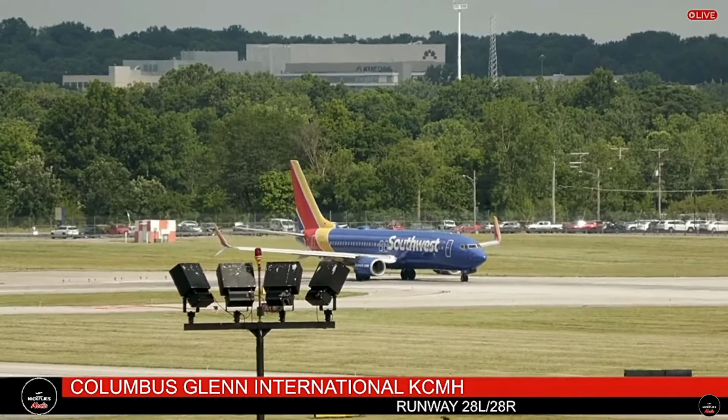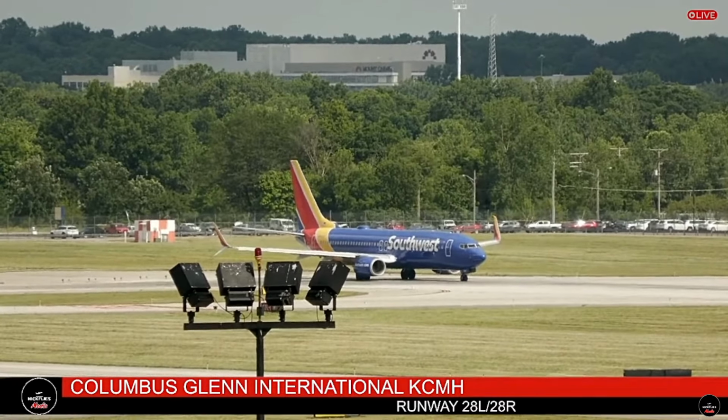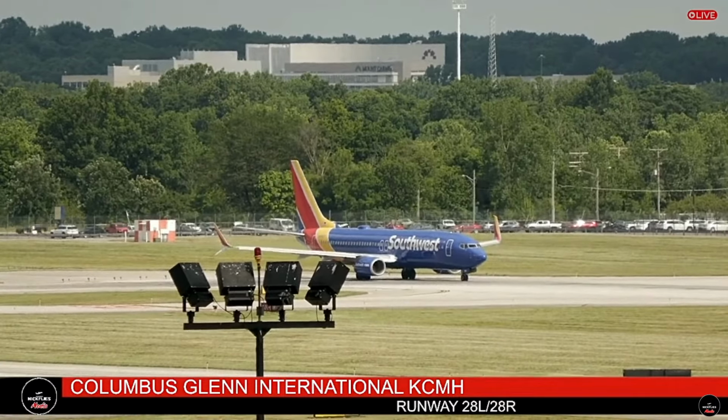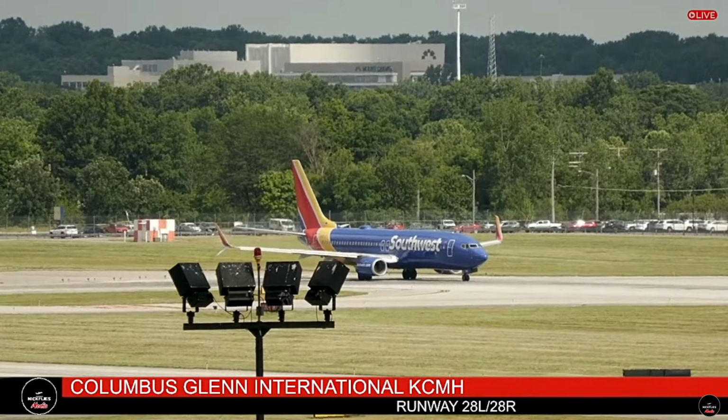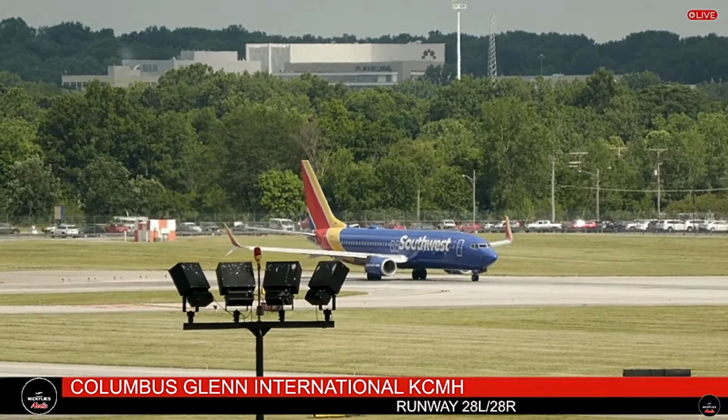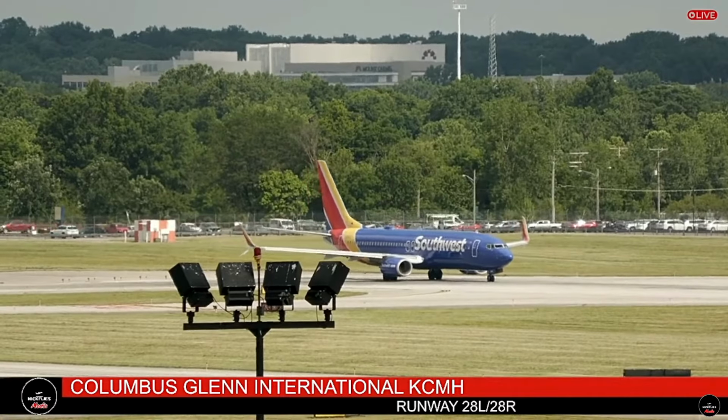I also see a couple of C-130 Hercules out there that look like they're descending. I don't know if they're coming in here or going over to Rickenbacker for the air show, but keep your fingers crossed they come in here. I know there's one on the field somewhere. I think it's over on the other side, but I didn't see it.